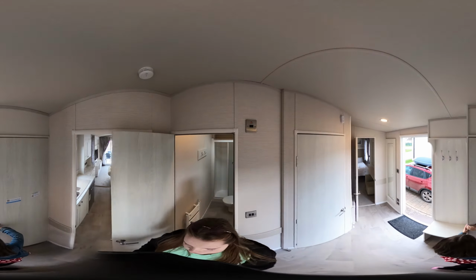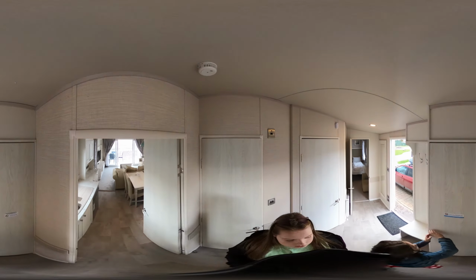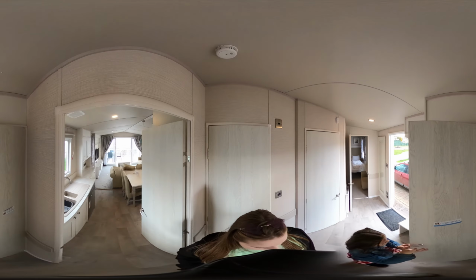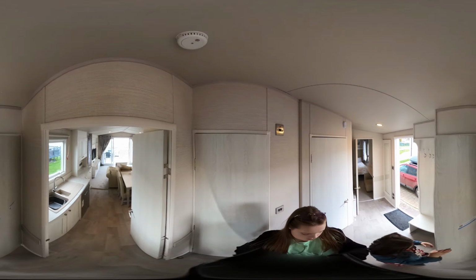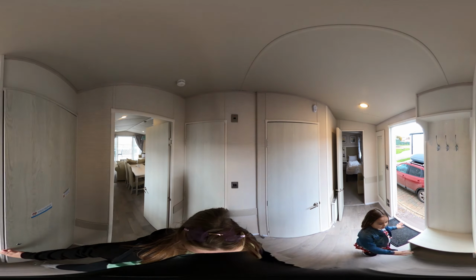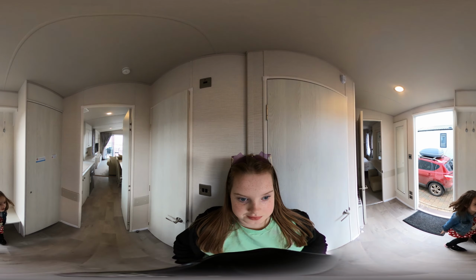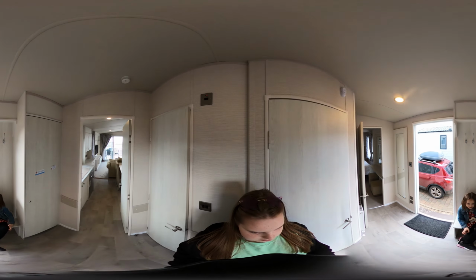I don't know what this is because I can't open it. Oh, you can. There's stuff in here, like pipe stuff. I don't even know what that is. Let's close that. And then here, you've got pipes. And then here is where you put your shoes underneath. And then you can put your shoes on from staying down here.